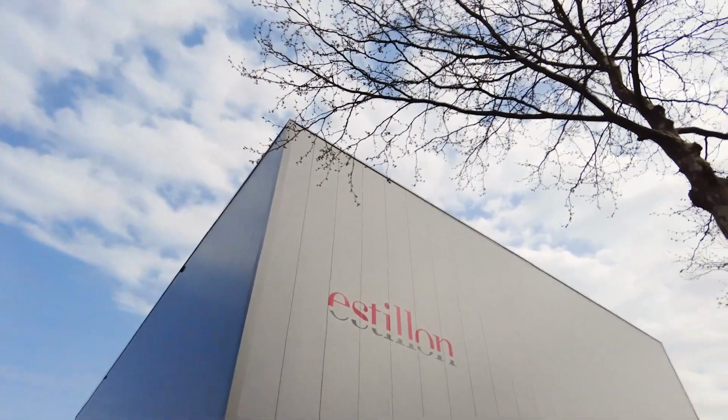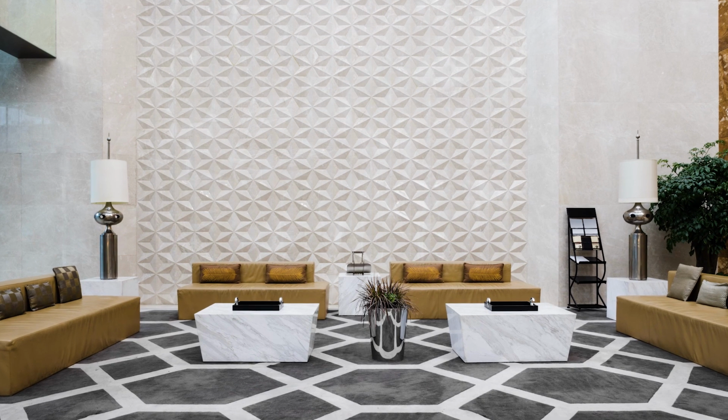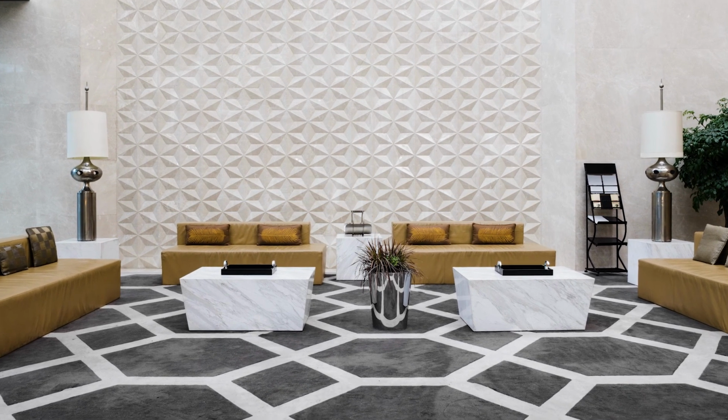You know that Estalon underlays provide more comfort and extend the lifespan of your floor. But did you also know that we intend to make life easy for all floor installers? Want to know how? Well, we produce underlays that are quick and easy to install.